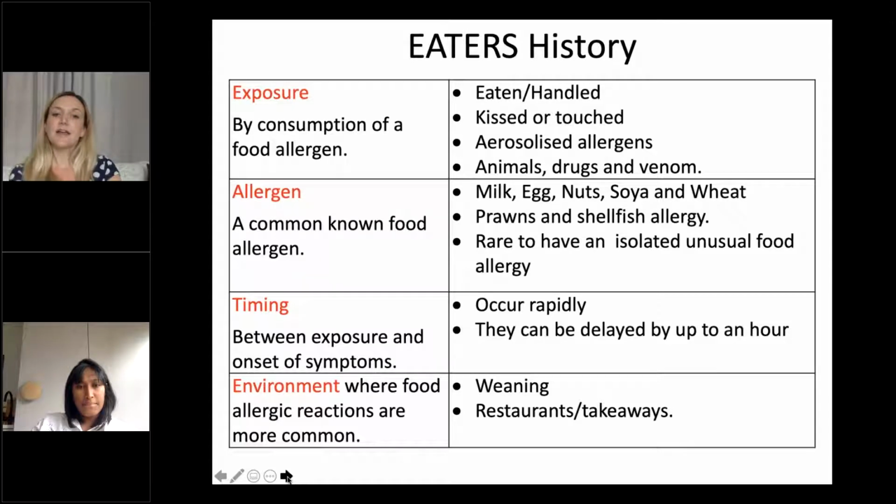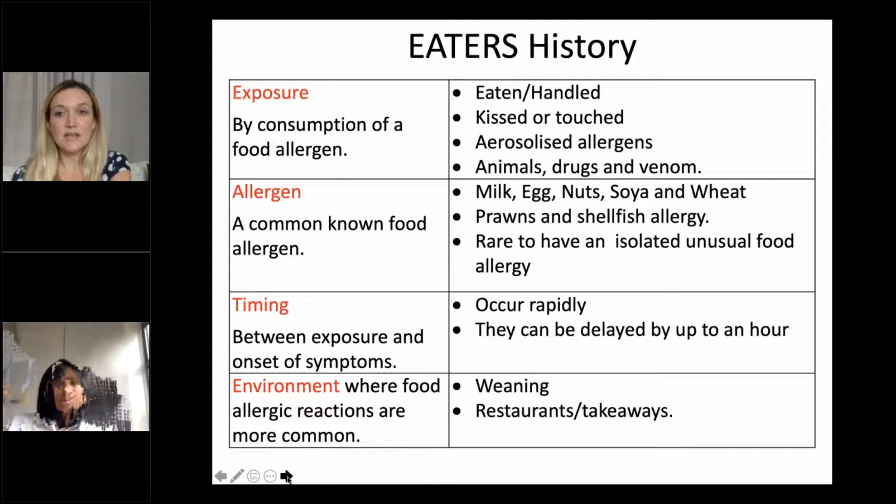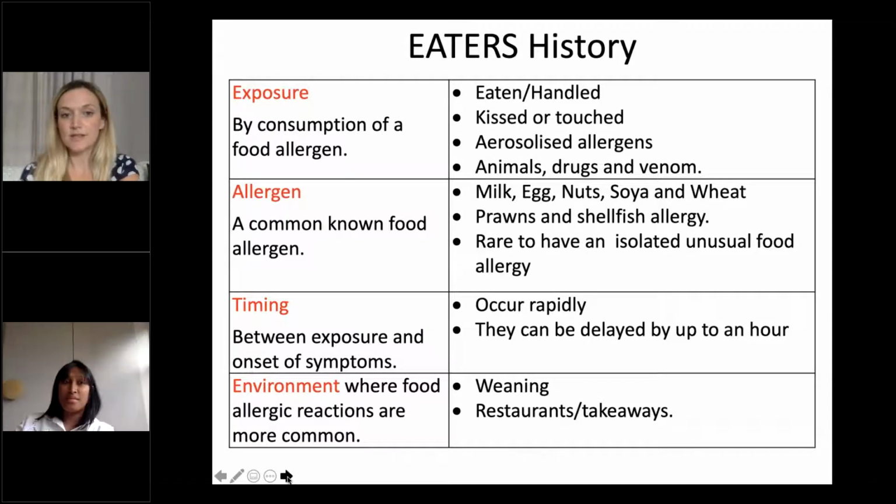So if it's a specific IgE type 1 mediated reaction, the timing is going to be very rapid after exposure. So usually about 15 to 30 minutes. It can be delayed by up to an hour. That's unusual, and it's usually when the allergen is bound to a fatty substance which delays its release. So for example, nuts in chocolate.